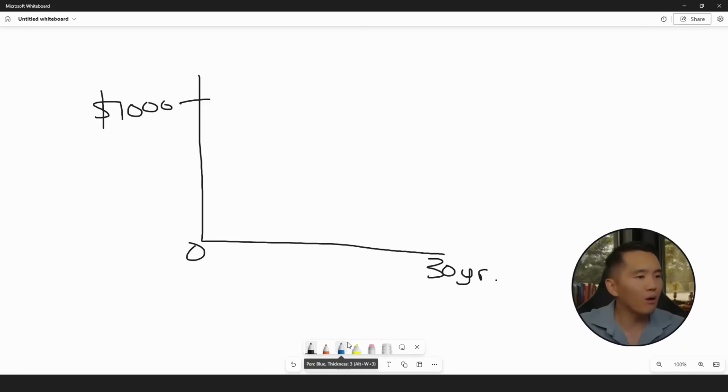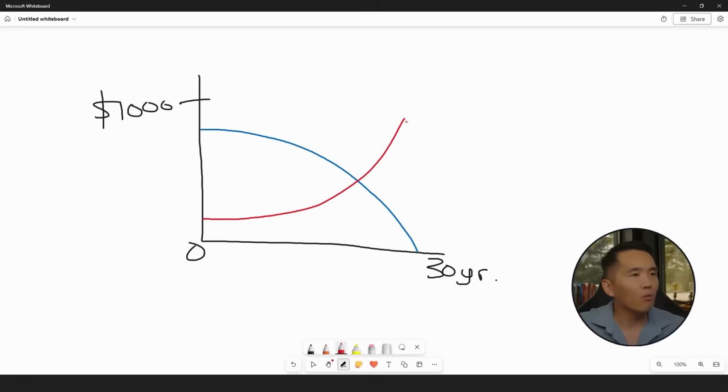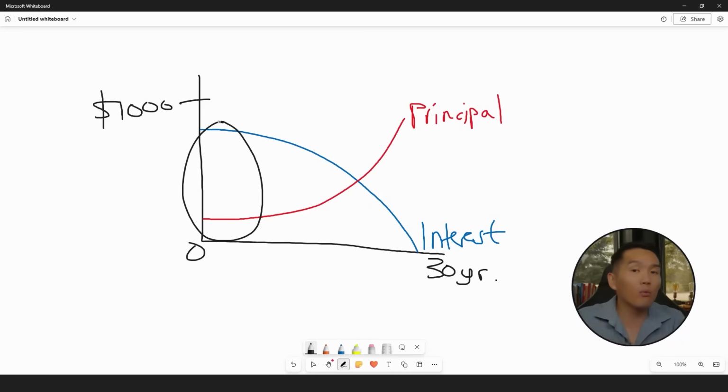So this blue line right here, I'm going to draw, okay, represents the interest we pay, all right? And this red area, okay, represents the principal we pay in proportion to that of our monthly payment. Again, not all of our $1,000 payment in this example is going towards principal. A good chunk of that is going towards interest early on, typically in the first 5 to 10 years on your mortgage, depending on what your rate is.